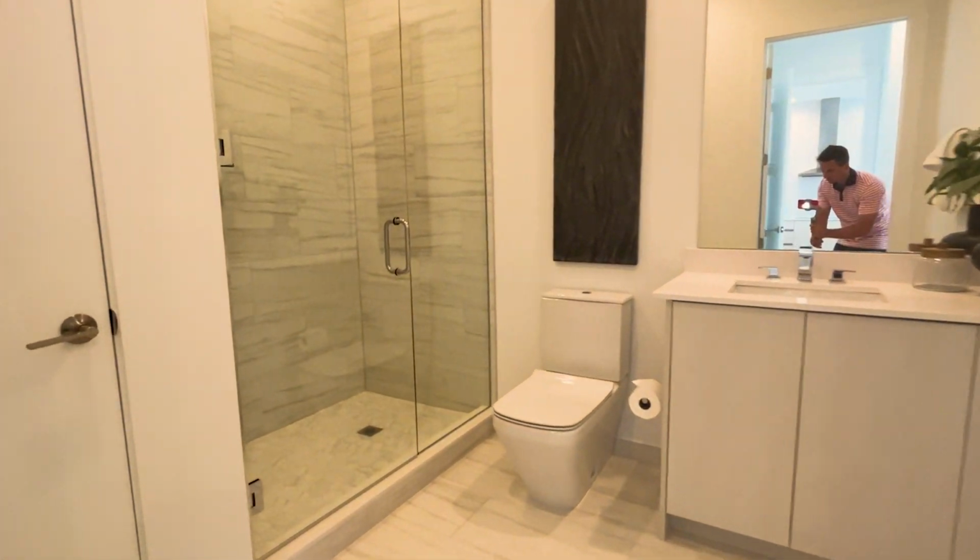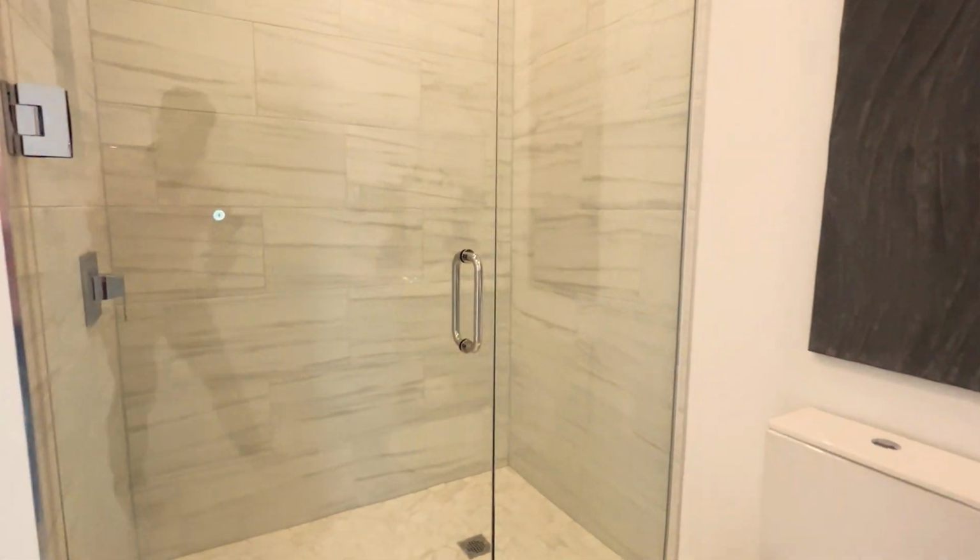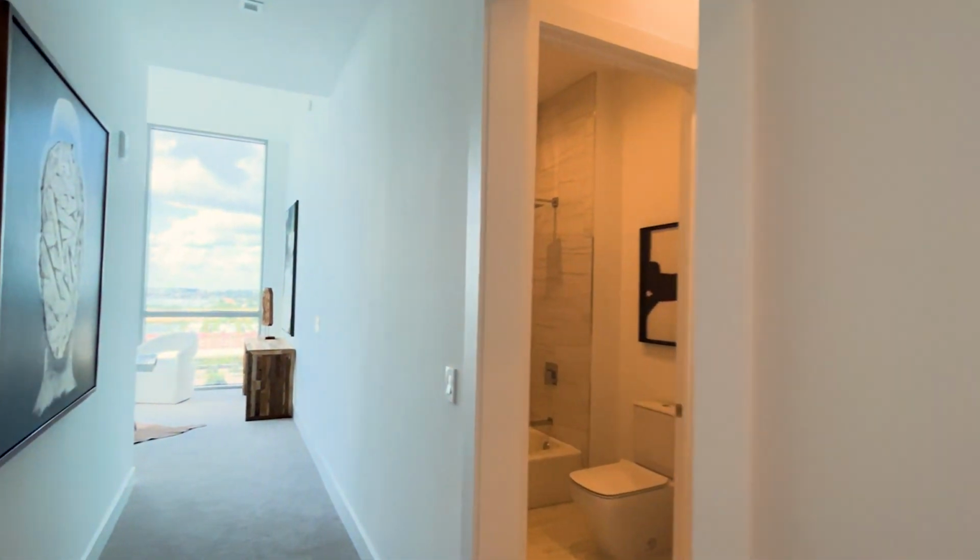None of the closets, I should add, have been updated or designed. The reason they do that is because it's not that big of an expense, and whatever they do, you're gonna end up redoing yourself anyway.